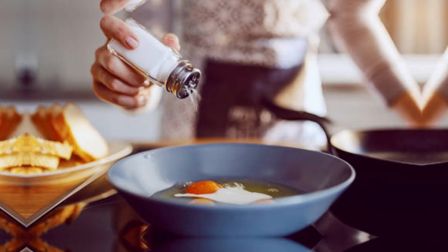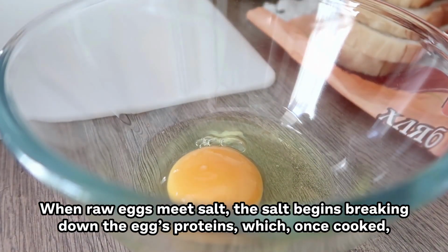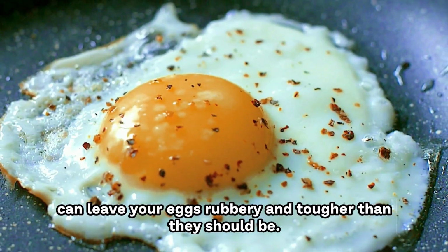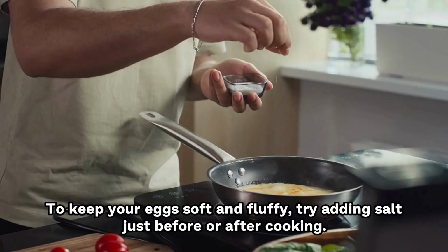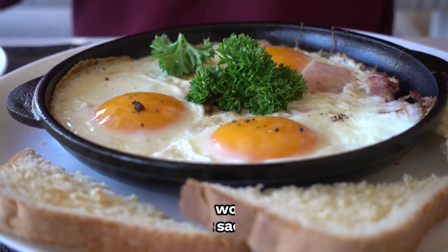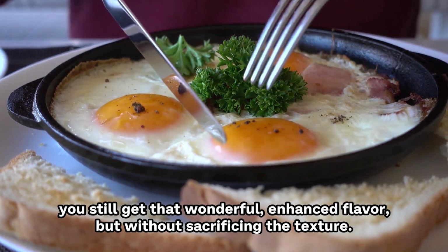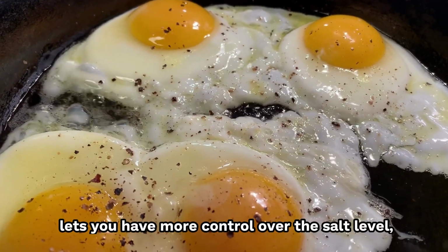When raw eggs meet salt, the salt begins breaking down the egg's proteins, which, once cooked, can leave your eggs rubbery and tougher than they should be. To keep your eggs soft and fluffy, try adding salt just before or after cooking. This way, you still get that wonderful enhanced flavor, but without sacrificing the texture. Plus, waiting until the end lets you have more control over the salt level, as you'll be able to taste and adjust accordingly.